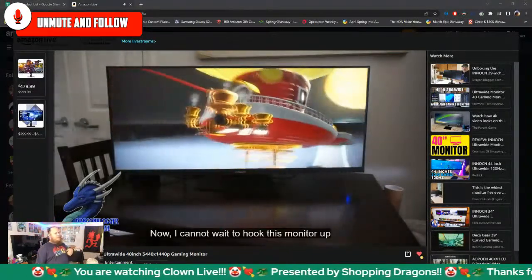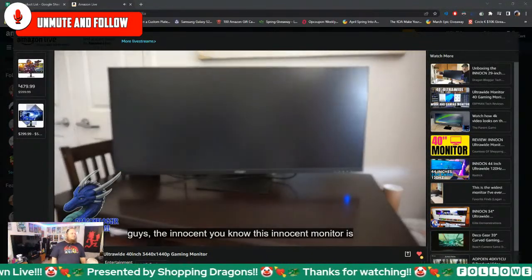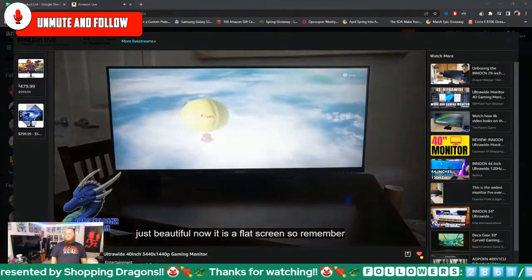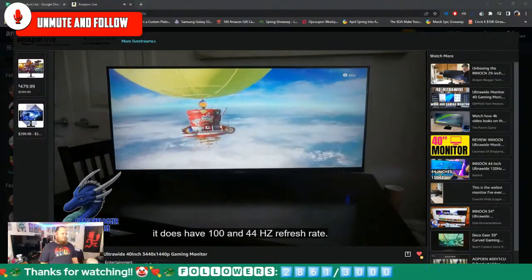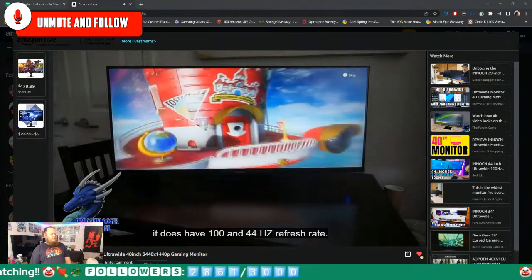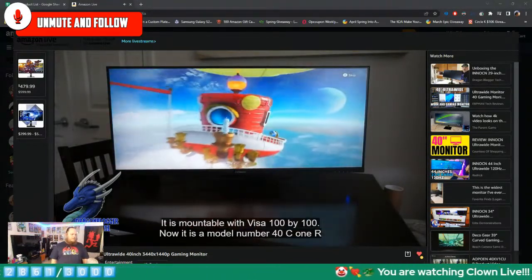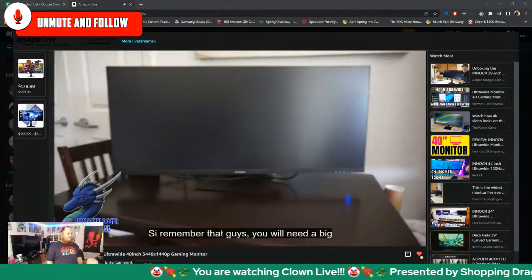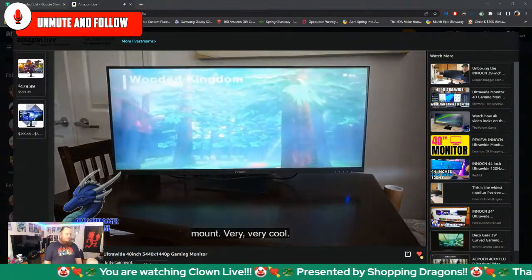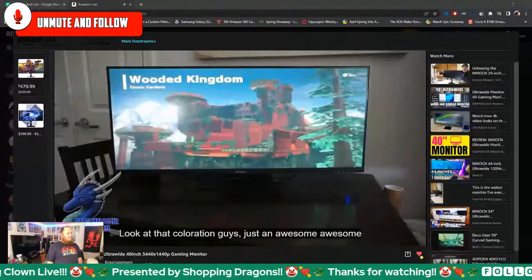Now, I cannot wait to hook this monitor up. Guys, this Innocn monitor is just beautiful. Now, it is a flat screen. So remember, guys, it's not curved. It is a flat screen. It does have a 144 refresh rate. And it is model number 40C1R. It is mountable with the VESA 100 by 100. So remember that, guys. You will need a big mount. Very, very cool. Look at that coloration, guys. Just an awesome, awesome monitor.